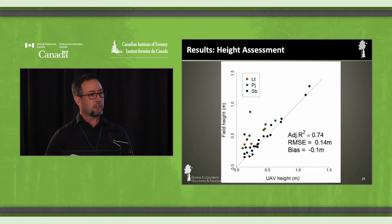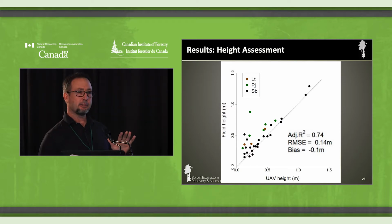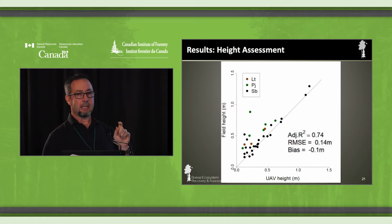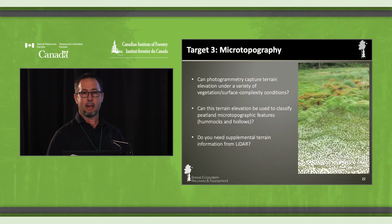In general, though, there's still a pretty strong linear relationship. To summarize, we tend to underestimate heights a little bit using this technology, but it's a consistent bias, so you can account for that. So I think there's good news here: we may not measure the absolute height of these seedlings using the point clouds, but we're consistently underestimating, so you can account for that bias. I hope that's a fair assessment.